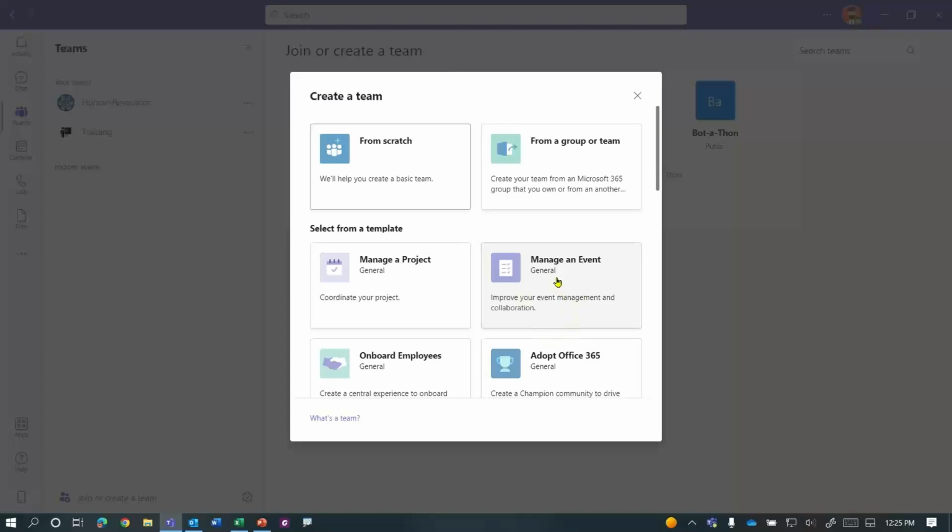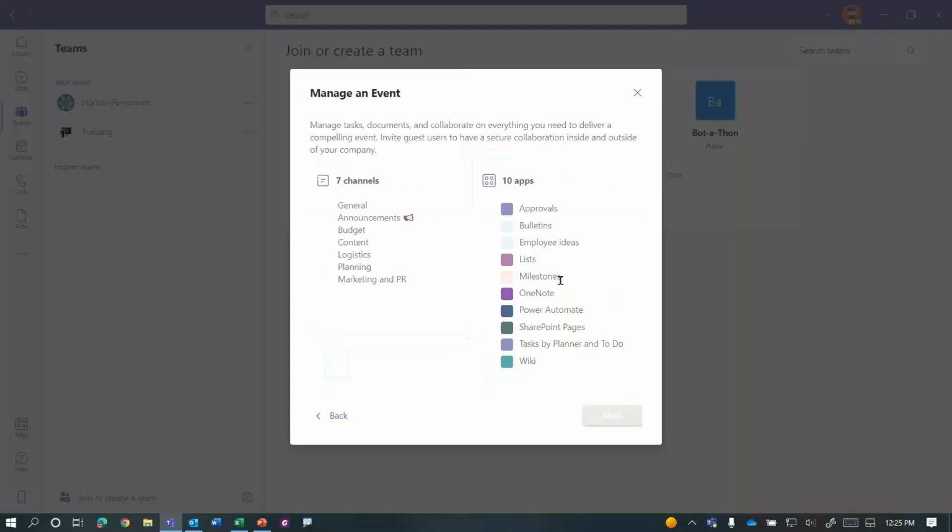template offers us. When it says manage an event and I click on it, notice that it gives me a list of the channels that it will automatically create for me. Now every team always gets a general channel, but in an event we may want to post announcements, we may need to discuss the budget, content, logistics, planning, marketing, and PR. So it'll create all of those automatically for me. Now notice how it also has some suggested apps that we may be able to leverage. Now, if that looks good, then you can click Next.